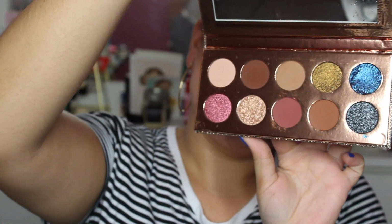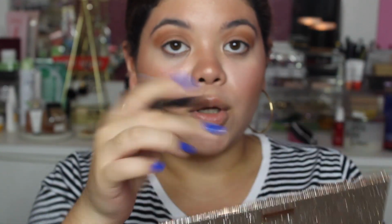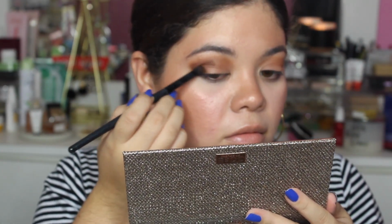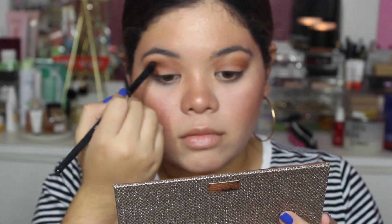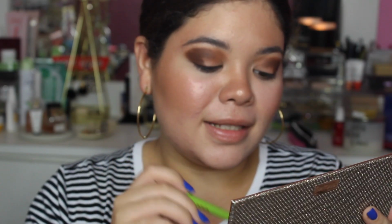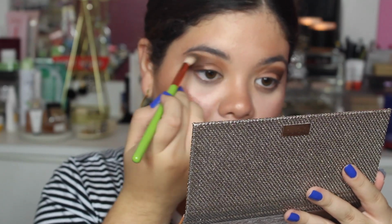Now with this tiny brush, I'm gonna go in with the shade Sheens, which is this dark rich brown here, and I'm just gonna coat that all over my outer V. I'm gonna use the same Necessary shade and just blend those harsh lines a little bit.